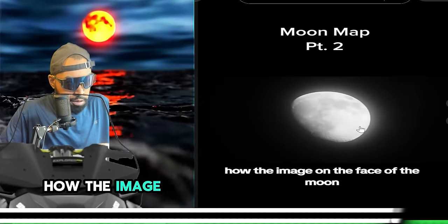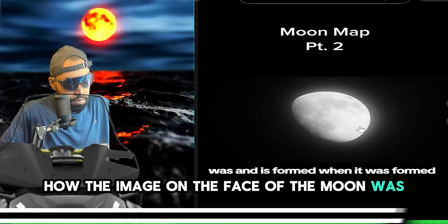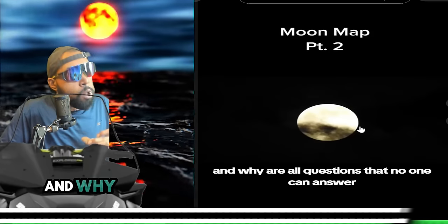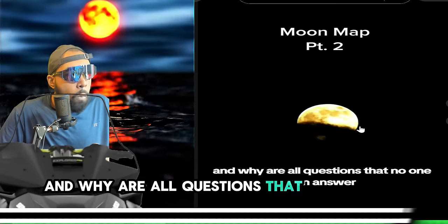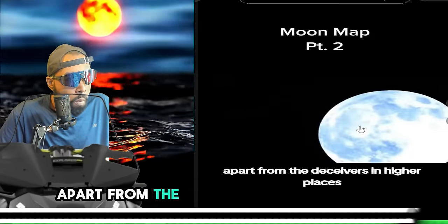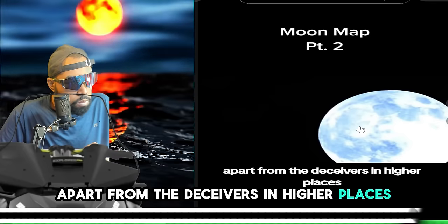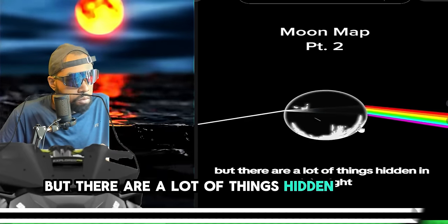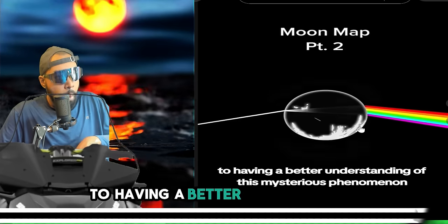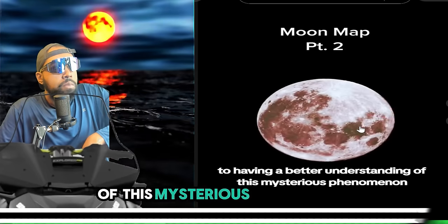How the image on the face of the moon was and is formed, when it was formed, and why are all questions that no one can answer. Nobody knows apart from the deceivers in higher places. But there are a lot of things hidden in plain sight that bring us a little closer to having a better understanding of this mysterious phenomenon.